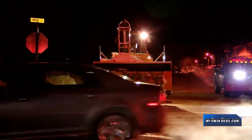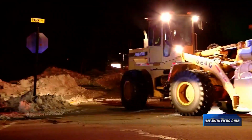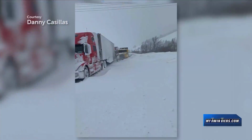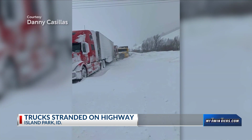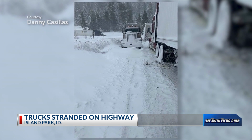A blood alcohol test taken by the driver after the incident came back negative. State police are handling the investigation since a city employee is involved. And in Idaho, about a dozen semi-truck drivers have been stranded on the highway for more than 24 hours. It looks like they could be stuck there for a while.